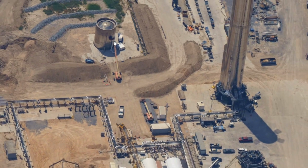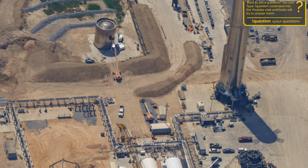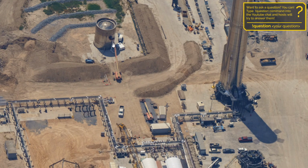So it would make sense that it might be for FTS testing, because that's where that individual sort of is currently placed. Yes, there's a few things that indicate it could be an FTS test. It is something that they have already done another FTS test since the last flight, so I'm not sure they have to do another one again. I guess that's what's going on there.